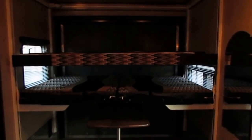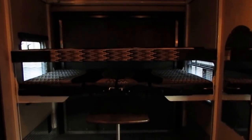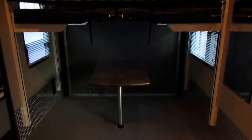And I've got pictures of all this up too, or will have pictures, excuse me. I usually take my pictures after my video. So you've got 2 queen beds there. You can remove that table, of course. You've got a fold down screen for that rear door.